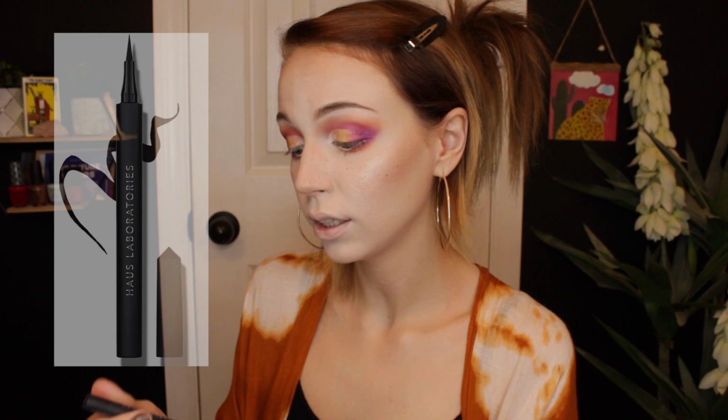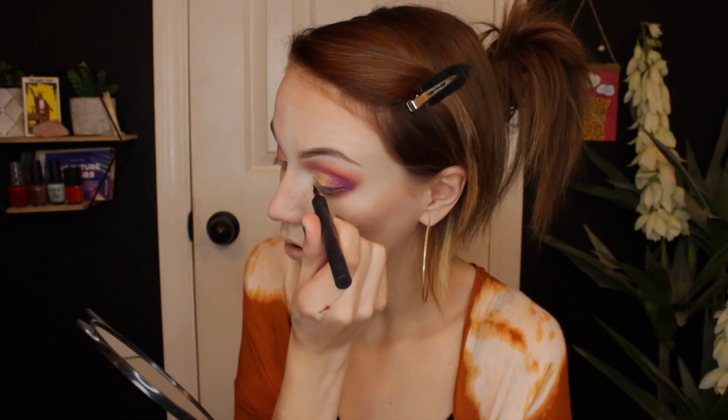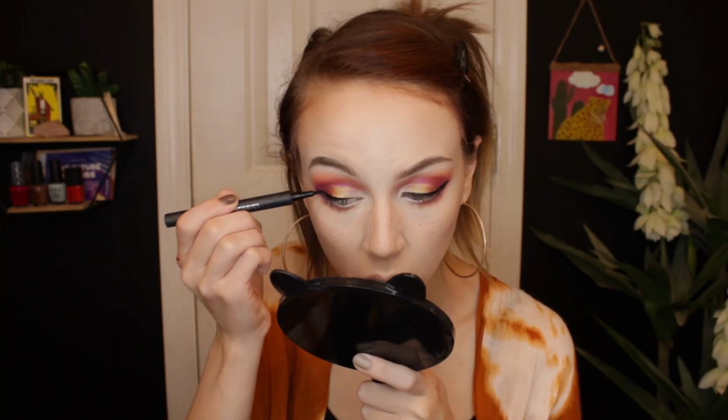I love it. For eyeliner today, I am going to be using my Lady Gaga HAUS Laboratories eyeliner. I tried this once and I didn't really like it, so I'm going to try it again and see if I have any different feelings about it. This is a good eyeliner. I just like my Wet n Wild eyeliner a little bit more than this one, but it is good.